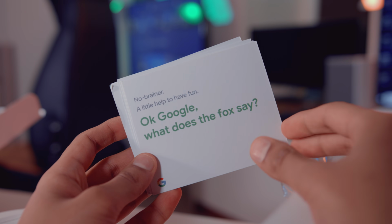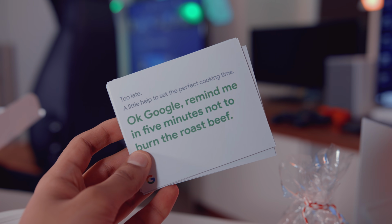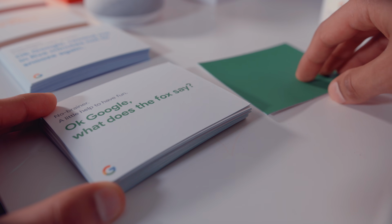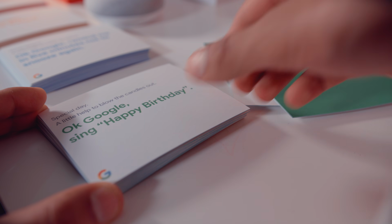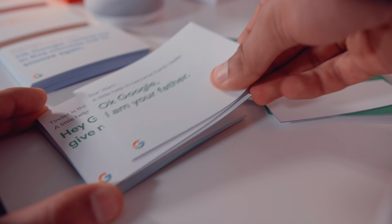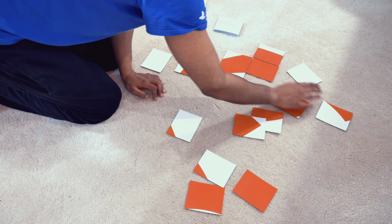Now, curiously enough, one of the first things I noticed was that there are 4 different colours here. And if you turn the cards over, they actually look slightly different on the rear. And that gives me a bit of an inclination that this is going to spell out a Google logo. So let's give it a try and see what happens.